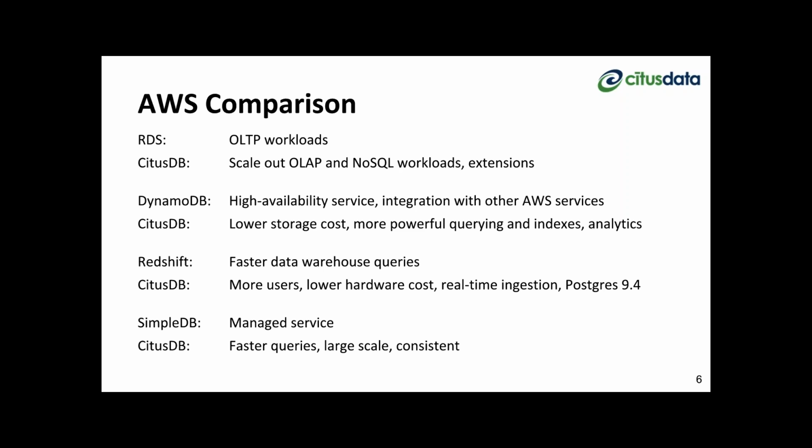You also get more powerful querying, and more powerful indexes, because you get the expressiveness of SQL. And you can also do analytics in parallel, which is not something you can easily do with DynamoDB. So you get more features and lower storage cost, but there's no managed CitusDB.